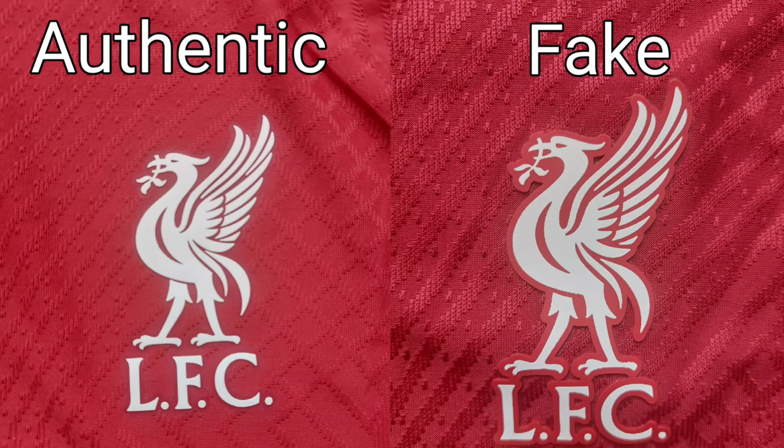Take a look at the badge first and foremost. Now, both badges on the original and the fake version are heat pressed. And on first sight, you'd think, actually, there's not a lot in it. Well, what I've noticed straight away is the one on the right, which is the fake version, is following the styling that has been used on the Liverpool player version Vaporknit shirts over the past 2 seasons. Whereas if you look at the left shot here, they've changed the badge. There is no red outer line. It's a pure white logo that is heat pressed. So there is an obvious giveaway straight away.